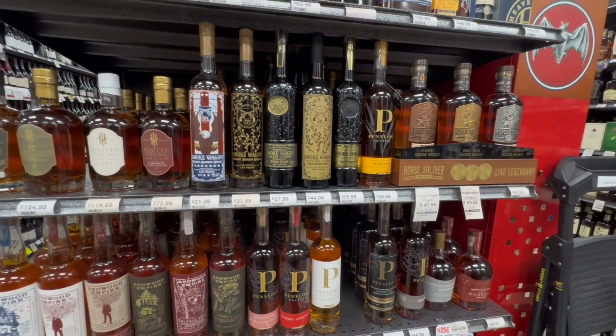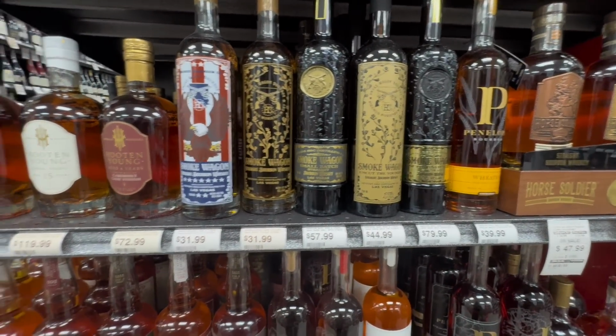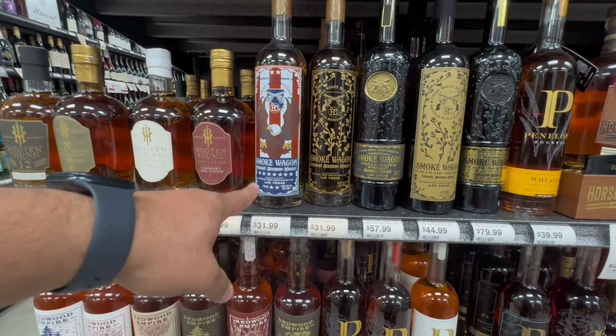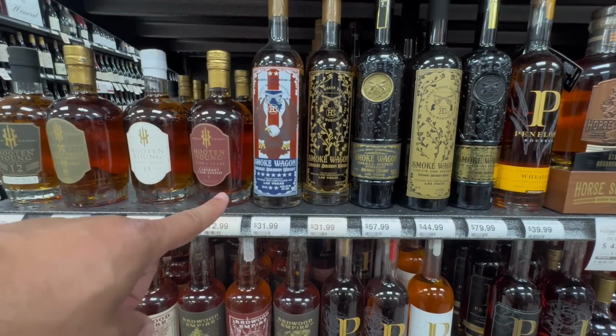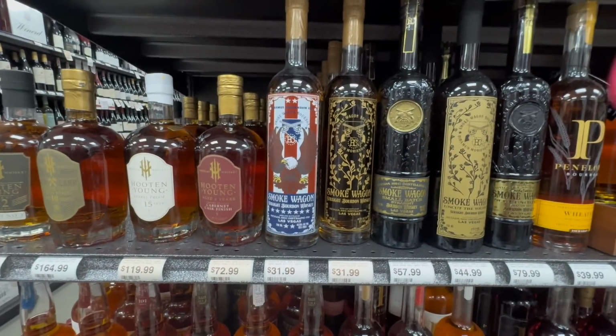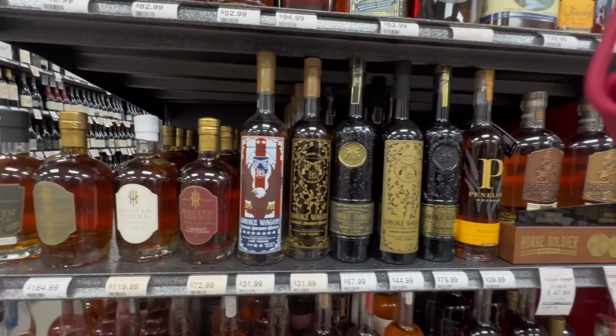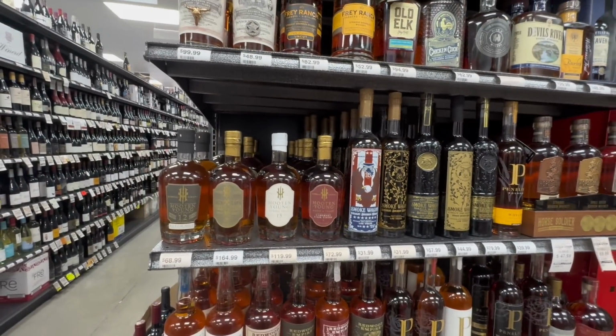Some Penelope, Weeded, Smoke Wagon. I have a lot of the Smoke Wagon, so I really love when they do their special bottles, like the Halloween one and this 4th of July one. That is pretty cool. Memorial Day coming up. I mean, maybe that's a good bottle for somebody to get.